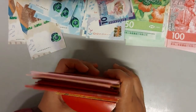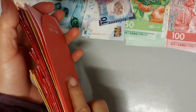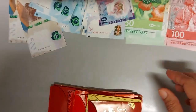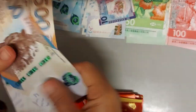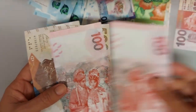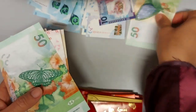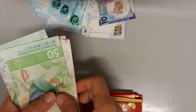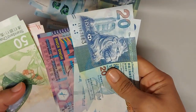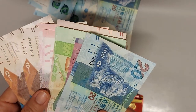1, 2, 3, 4, 5, 6, 7, 8, 9, 10, 11, 12, 13, 14, 15, 16, 17, 18, 19, 20, 21, 22, 23, 24, 25, 26, 27 envelopes. So it's a lucky red pocket. Okay, I've got 27 envelopes, so let's count the money. How much? Okay, this is 1,000, 100, 200, 300, 400, 450. Okay, so this is 500, guys. 500.